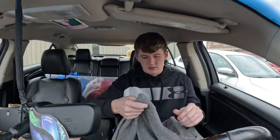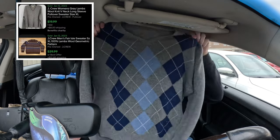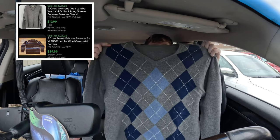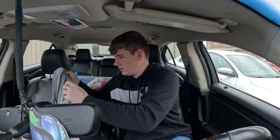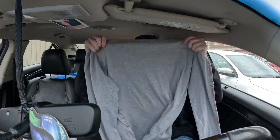Got this, 100% lamb's wool J. Crew. Oops. 100% lamb's wool. Just a nice sweater. I got this for myself.